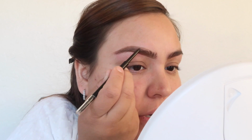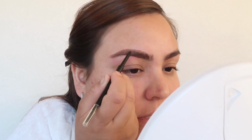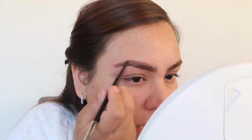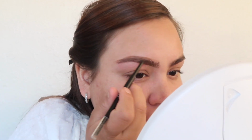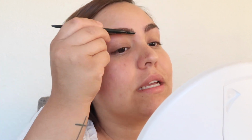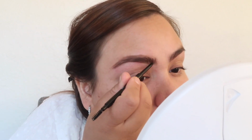I just did the top here without even telling you guys. And this is what it looks like. Sometimes I feel like I go a little crazy and I go over the eyebrow, but I'm gonna fix it in a second. So it doesn't have to look perfect, but this is what it looks like so far. I'll take this other side and comb it through. And since this one looks reddish, you guys, I don't add too much of it. What I do next is I take a brow gel.